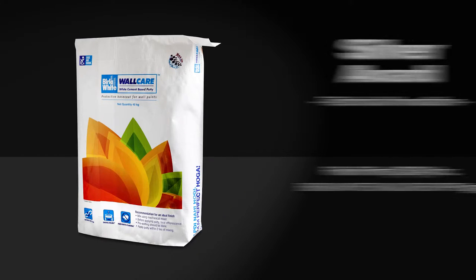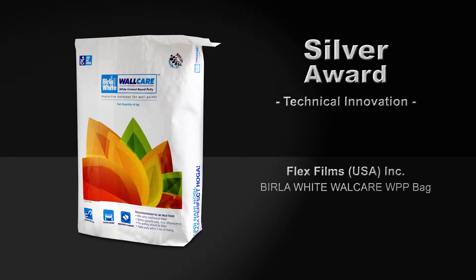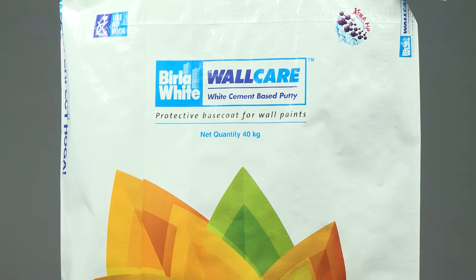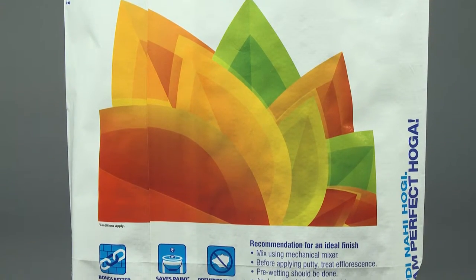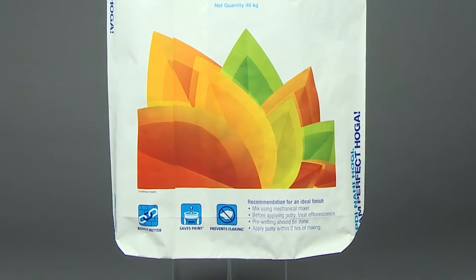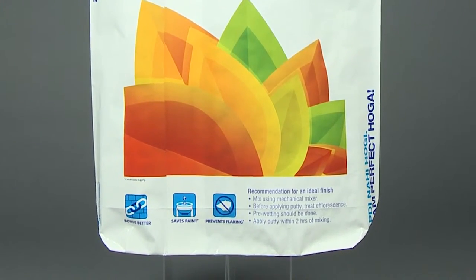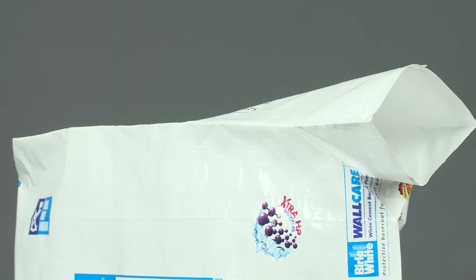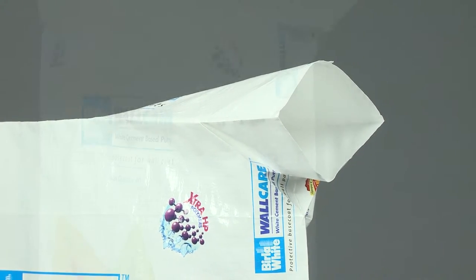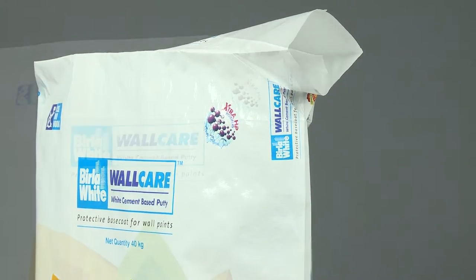Flex Films USA Inc. receives a Silver Award in Technical Innovation for its Birlaw White Wall Care WPP bag. Pradeep Tile, Chief Executive Officer for Flex Films USA Inc., will receive the award. The woven polypropylene stand-up bag is used for packaging 40 kilograms of white cement-based putty. The special feature of this bag is that it comes with a hermetically sealed block bottom and block top construction. The top construction incorporates a valve for filling. The valve is hermetically heat sealed for closing after filling.